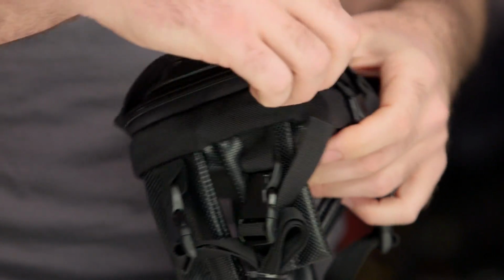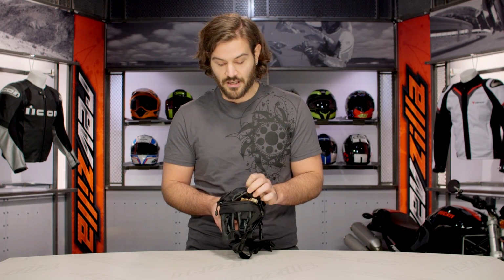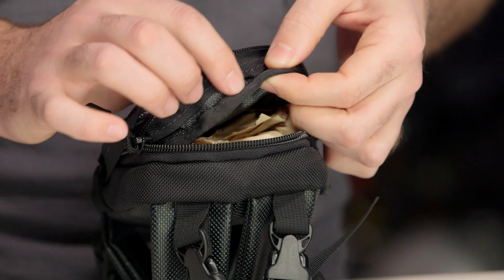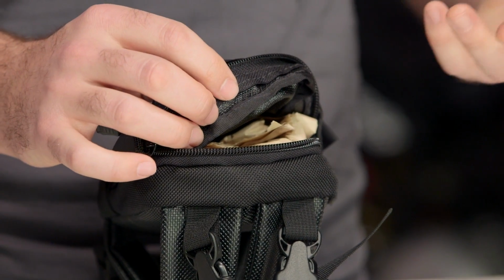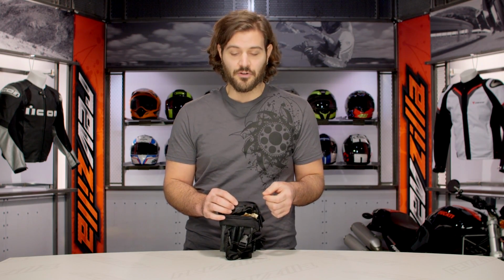If we open the zipper up, now I have this bag stuffed up with some paper, but I still want to open it up because I want to point out a really key feature. All the threads on this, all the seams on this are going to be sealed and bound on the inside. One of the problems that I have with a lot of the tank bags in my garage currently is that seams wear out, the threads start to fray, and the zippers start to come undone, and now it's time to buy a new bag.